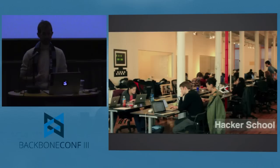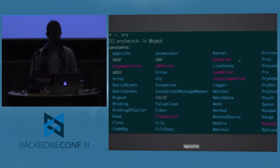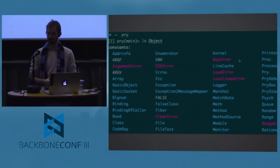I began really thinking about tooling when I went to Hacker School 2 years ago and was exposed to tons of ideas. I worked on REPLs. I fell in love with the idea of the REPL, exploring the language and the application. I specifically worked on Pry for 2 months, and I loved it. I realized you can do so much if you have access to that.